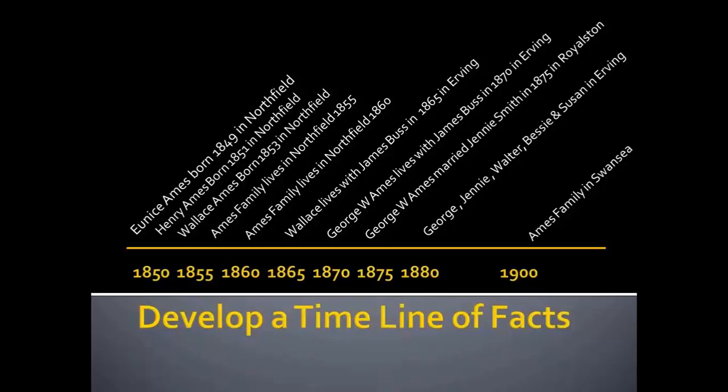And jumping ahead to the 1900 census, they were living in New Hampshire, which is close by. I also found a cemetery record for George W. Ames. He was buried in Keene, New Hampshire. So I've been able to pick up the clues that take him from birth to death and fill in a few events in between and start to create a story of his life.